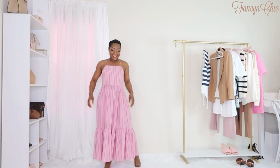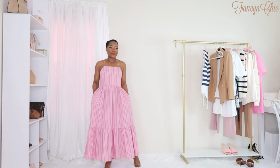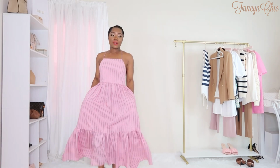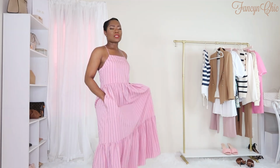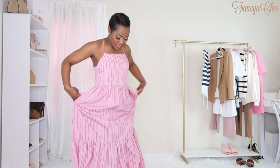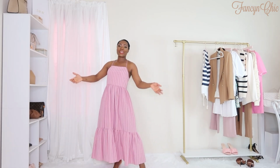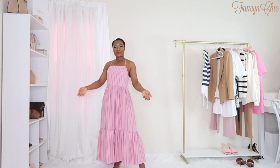Yes, the next look is this maxi dress, or maybe because I'm short, it looks like a maxi on me. But I am wearing a size small. This was $49.90. The romper that I just had on was $69.90. And this dress, I just love the tear details. I love the stripes. I love that it's pink. It's one of my favorite colors to wear during the spring and summer.